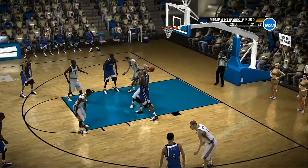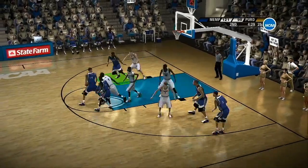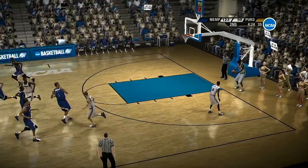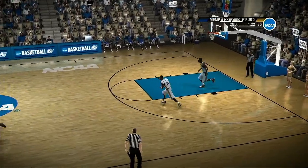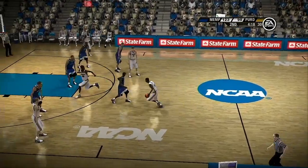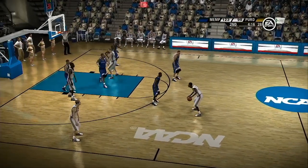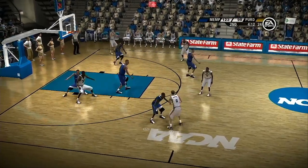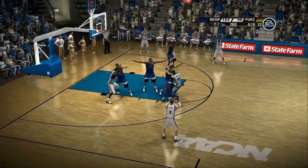Fakes the shot. They go inside and now back outside. I tell you, inside-outside action always works. Great shot. On the outside. Fakes it. Look at that spacing.